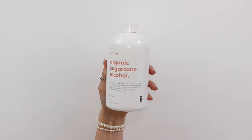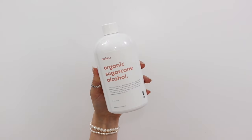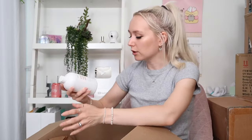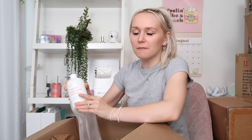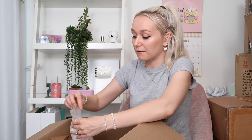Oh, I forgot I ordered two of these peel-off masks. I also got this organic sugarcane alcohol. And I've never actually worked with alcohol in my products before, but so many situations come up where I need an alcohol as a solvent for something and I never have it. So I just finally got one, so I have some. I don't have any plans for it, but you never know.